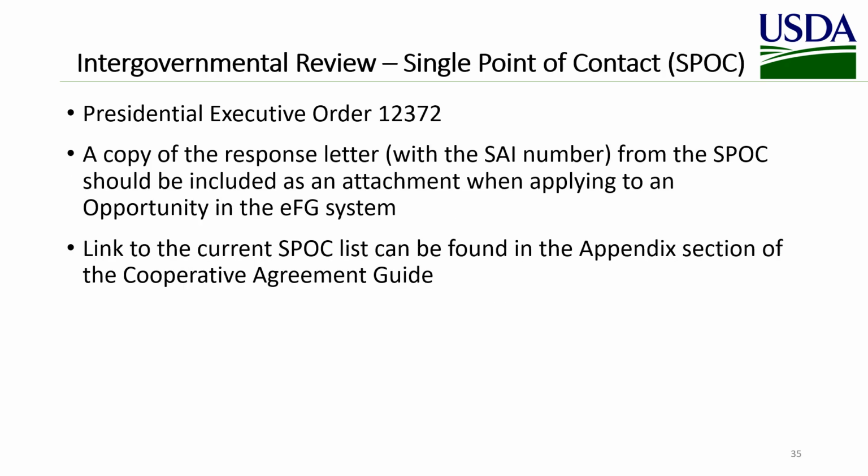This slide pertains to the Intergovernmental Review of Federal Programs, commonly known as the SPOC process. Not every state participates. However, if your state does participate in this process, a copy of the response from the SPOC must be included with your application package when applying to the opportunity. The link to the current SPOC list can be found in the appendix section of the guide.